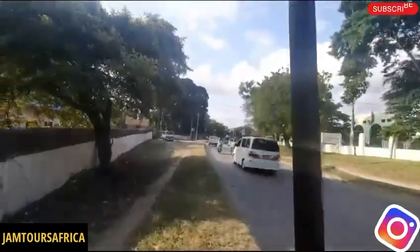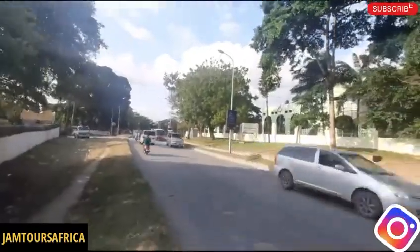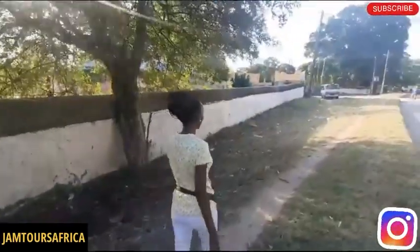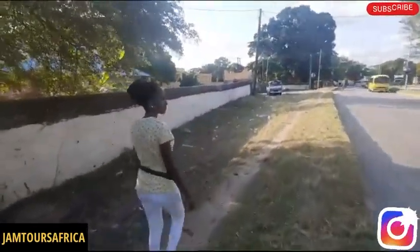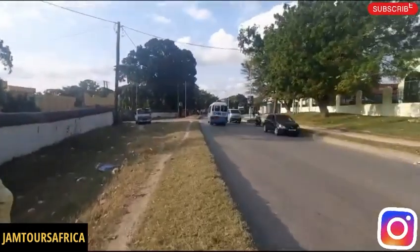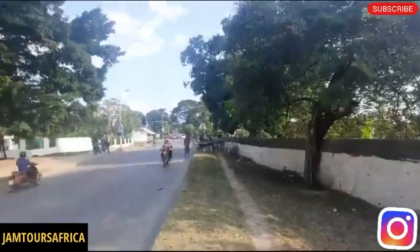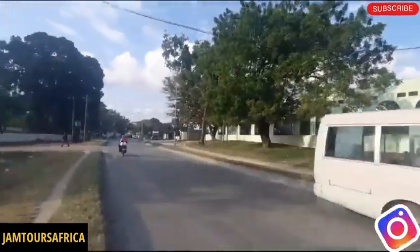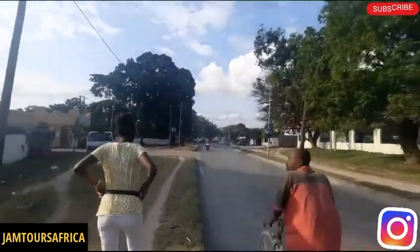Yeah, family. So the hotel is just right there. So we're just gonna walk. But I'll show you the village of Tanzania. Jam Tours is showing you the village of Tanzania. Some nice shots of Tanzania.